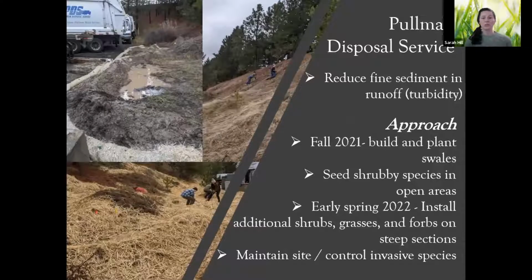And so, once people heard that we were taking on these kinds of projects, we got another really great opportunity to do something slightly different at the Pullman Recycling Center in partnership with Pullman Disposal Service. Here, their main concern was reducing fine sediment and runoff in the water that was coming off of the back of the recycling center facility and going directly into a municipal storm drain. And so we identified a couple of ways that we could help mitigate that.